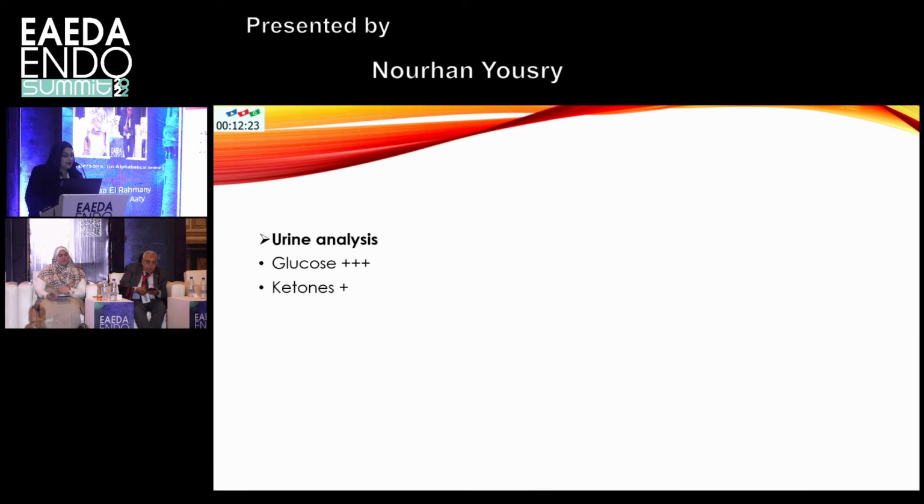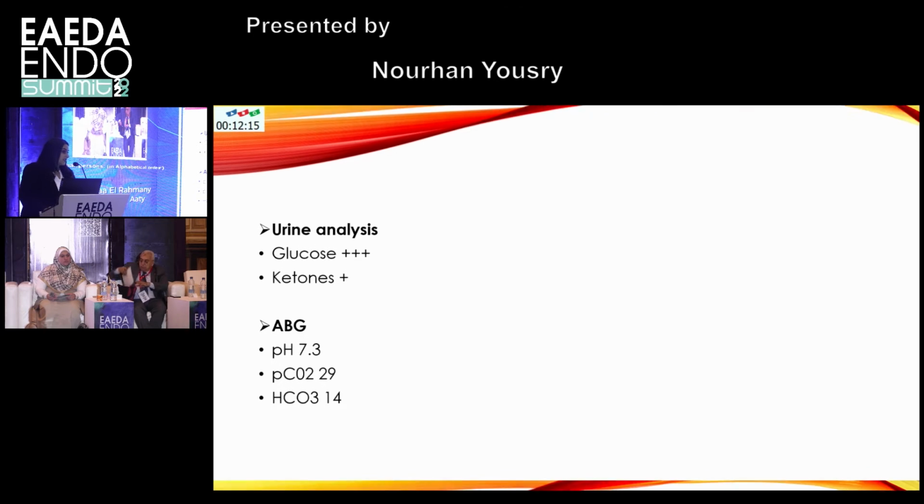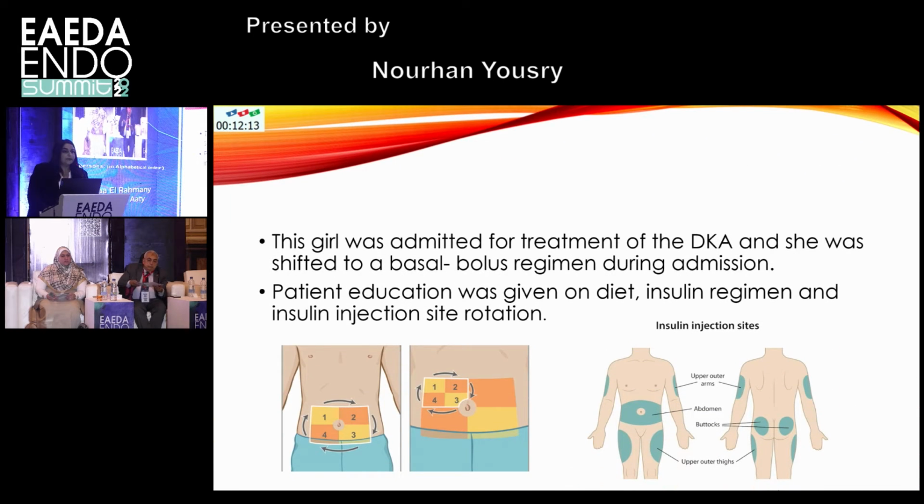Her urine analysis showed glucose of 3+ and ketones of 1+. Thus, an ABG was done, and she had a picture of metabolic acidosis. This patient was admitted for treatment of DKA, and she was shifted to a basal bolus regimen. Patient education was given on diet, insulin regimen, and insulin injection site rotation. Up till here, it's a very common case, and everything was related to diabetes.